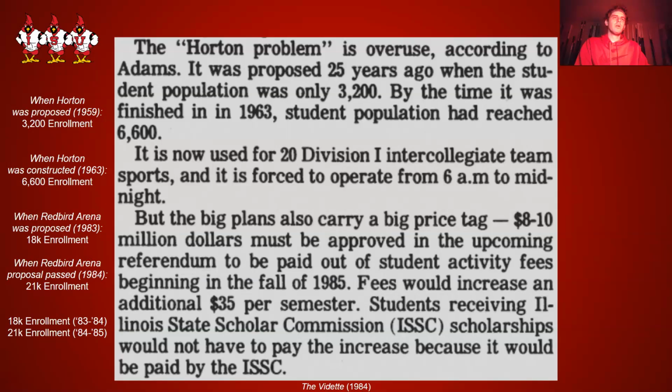When Horton was proposed in 1959, ISU had 3,200 enrollment, and by the time it was built, 4 years later in 63, ISU had 6,600 enrollment. When Redbird Arena was proposed in 83, it had 18,000 enrollment. And then 1 year later, when Redbird Arena proposal passed in 84, it skyrocketed to 21,000 enrollment.